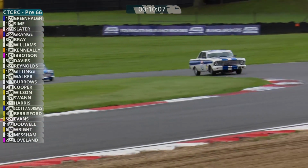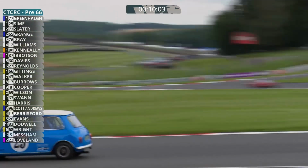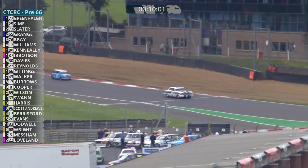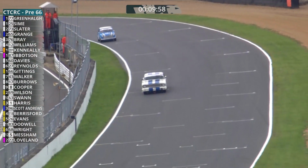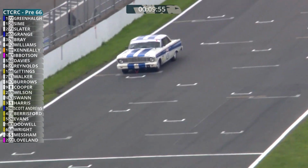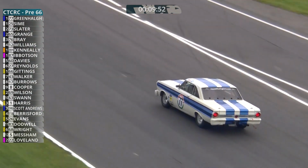Normally you see the Everard family's Alfa Romeo in Class B. That's not here. Barry Syme flinging the Mini around. He enters a variety of classic and historic racing events in that car. It's under 10 minutes to go for Alan Greenhalgh.